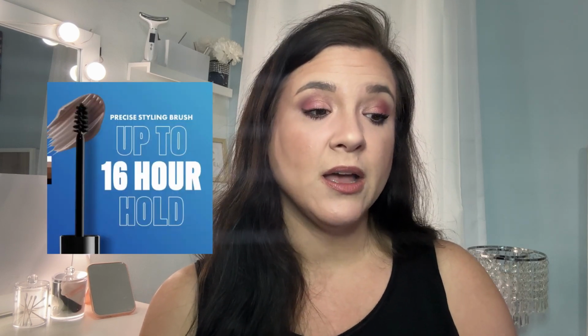Supposedly it has a 16-hour extreme hold. It's supposed to give just that natural looking brow finish, and like a styling gel too. I haven't tried this one myself, so I don't know if it's more on the really holding wax side or more on the laminating side. I'm thinking probably laminating side, especially with that brush style on it. So I would like to try it as well.